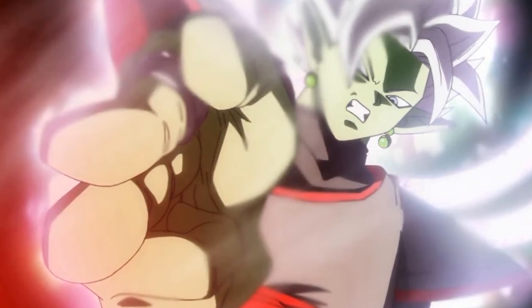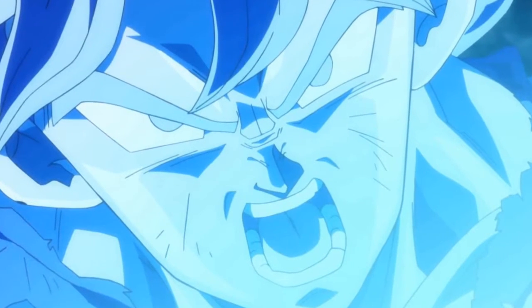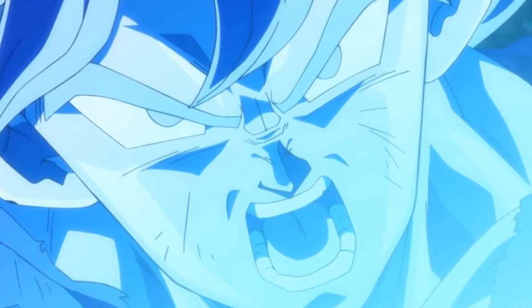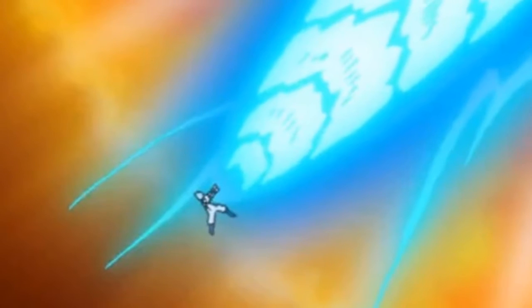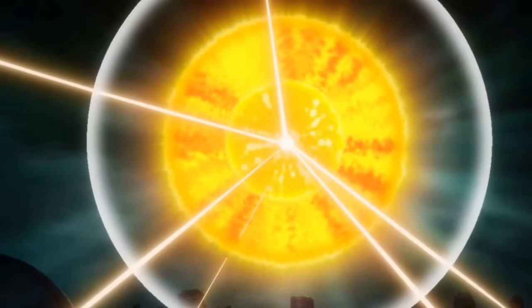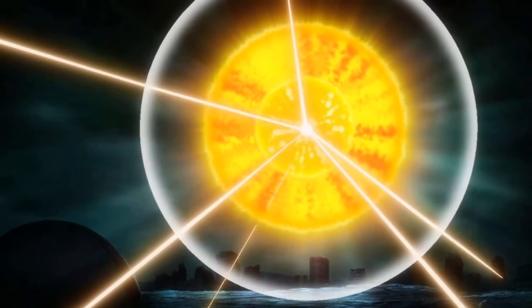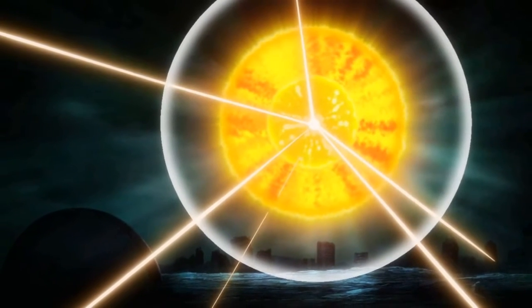Goku's Kamehameha is struggling with Zamasu's gigantic ki blast, right? And Zamasu's trying so hard to make this attack hit Goku. But Goku's able to persevere. He's able to power up, get all of his energy going, and he puts it into one huge Kamehameha. You could even call it a burst Kamehameha, like how Xenoverse 2 calls the attack a burst Kamehameha. He fired a burst Kamehameha through the ki blast, literally through it, and it hit Zamasu.